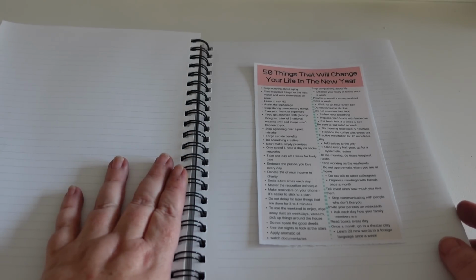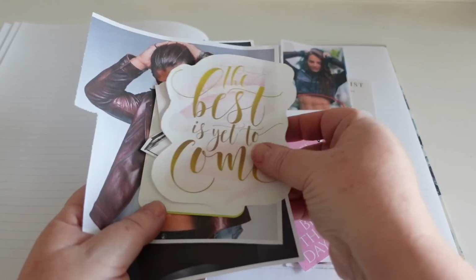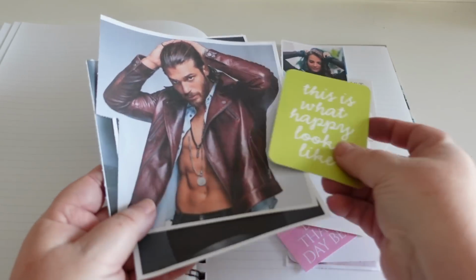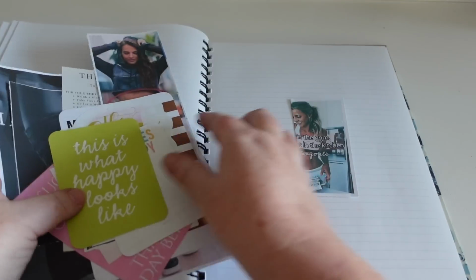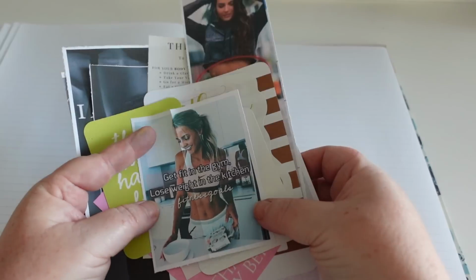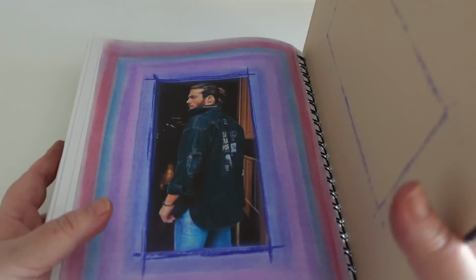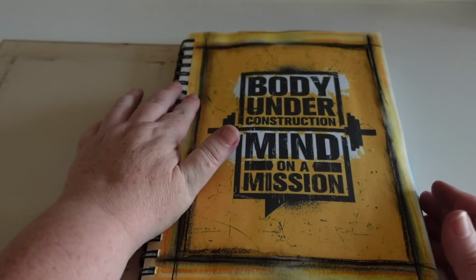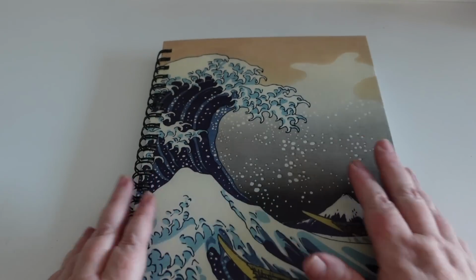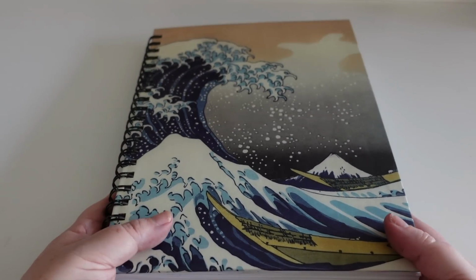So, 50 things that will change your life in the new year. And then I've got a whole heap of little pictures and different things here that I still haven't actually stuck in yet. It's a work in progress, and as I actually work on it, it also motivates me and inspires me to keep going as well. And that's pretty much it. Oh, and then the last page, of course, my Turkish guy again. So yeah, that's my not so little health journal to keep track of my journey, and hopefully once I reach my goal, it'll be lovely to look back on it.